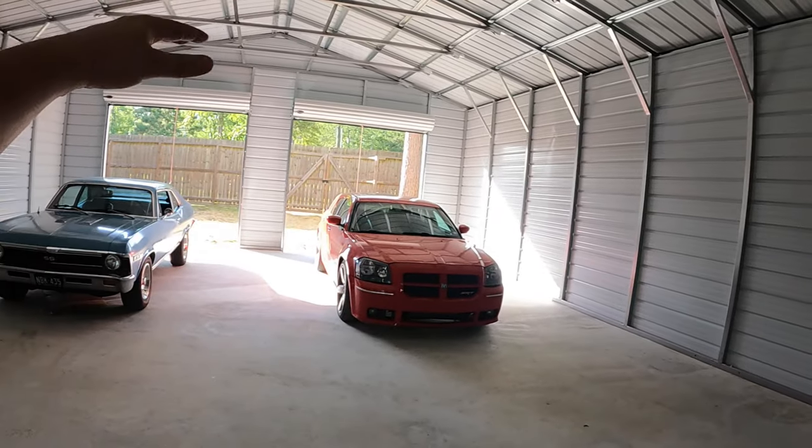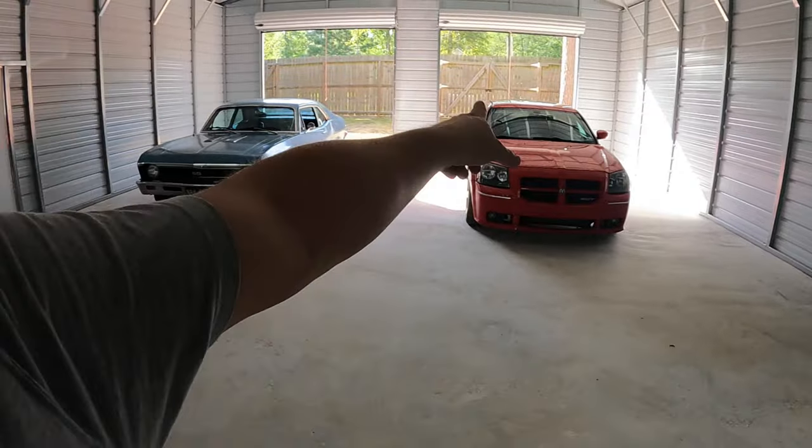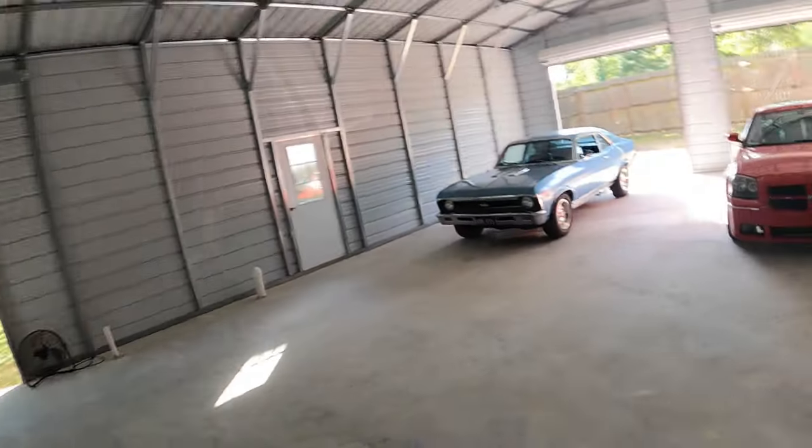Again, if I didn't say it earlier, I'm going to try to build a loft, and eventually we'll have a four-post lift. I'm not doing a two-post. Don't try to talk me into it. I'm not doing the two-post lift. Doing a four-post. I want to drive on. Anyway, rant over.